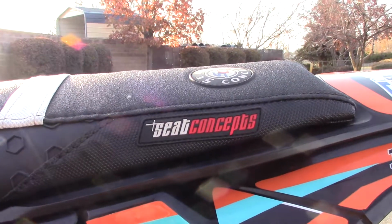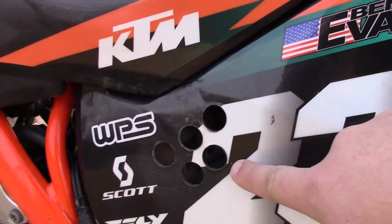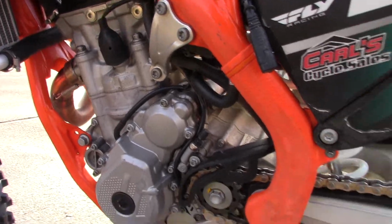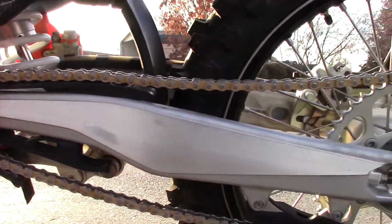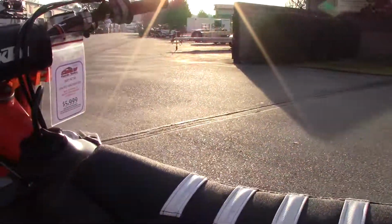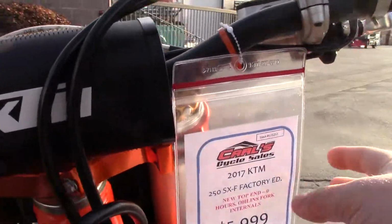It's got the Seat Concept seat. Got a little airbox modification. Got your battery tender pigtail, frame guards. Chain is freshly cleaned and lubed. Go ahead and start it up.